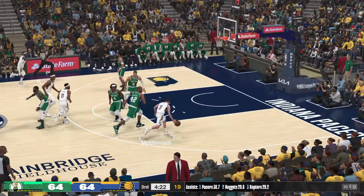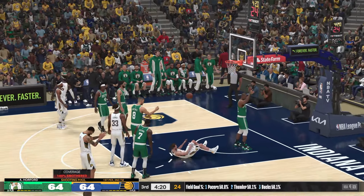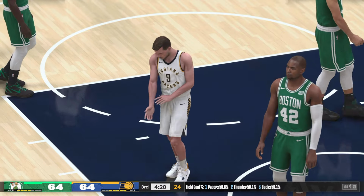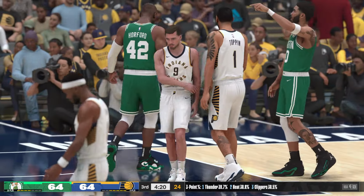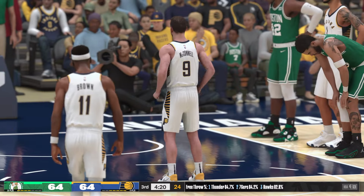He brings it up for Indiana. They held a 12-point lead earlier. Oh, and there's the whistle on the shot. So 2 free throws for him coming up. That's on Al Horford. I like that. I mean, some physical play inside. He's not about to give up any easy baskets. T.J. McConnell, 2 shots.